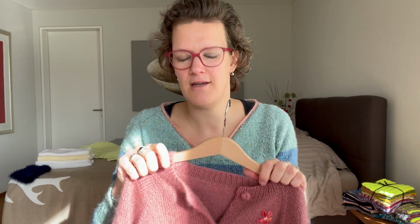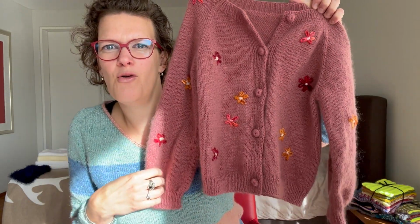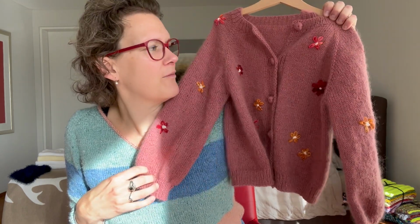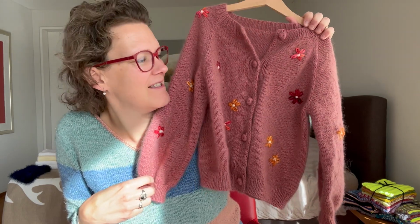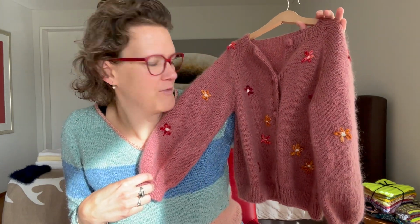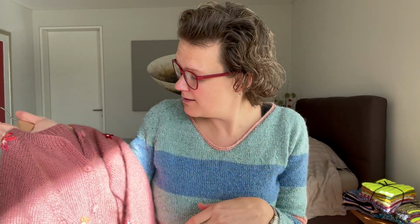You don't need to have any other tools. You have just a crochet needle. And that was just so fun. So I really can recommend crocheting your own buttons. This is really fun and easy. And I'm sure you can find different patterns for crocheting buttons on the internet. I just followed the one which was recommended by Knitting for Olive in this pattern. And it works.